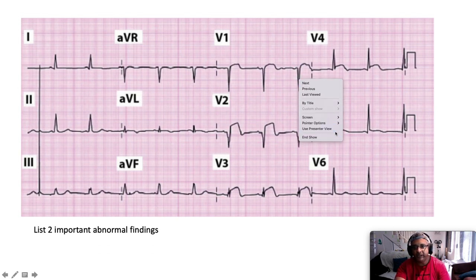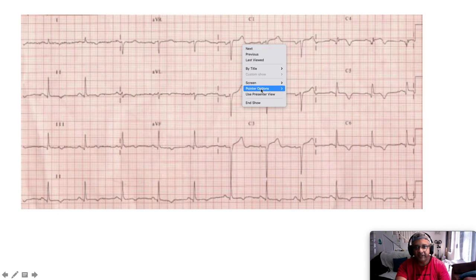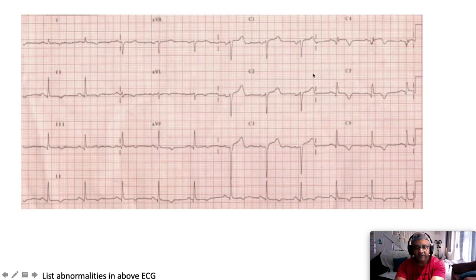The two most important abnormal findings we have in this ECG are, so we have ST elevation in the anterior territory, right? Anterior territory, which is V1, V2, and V3, pathological Q waves in V1 and V2, look how deep these Q waves are. So this is an acute anteroseptal STEMI, all right? We also see some ST elevation in V4 as well.